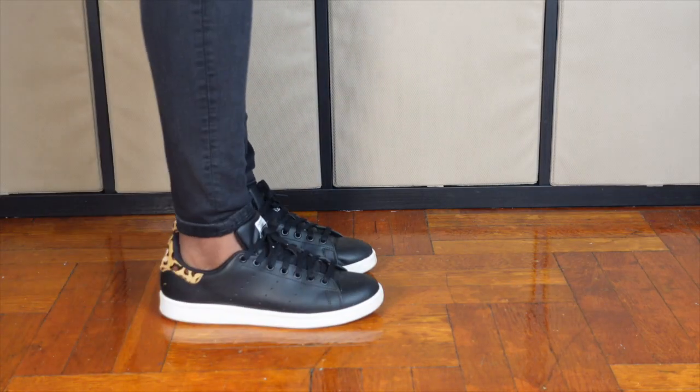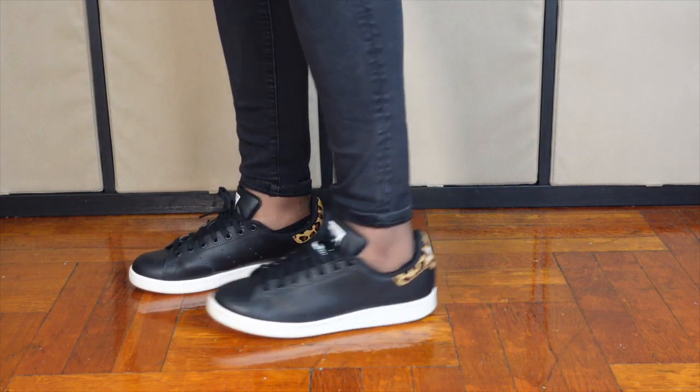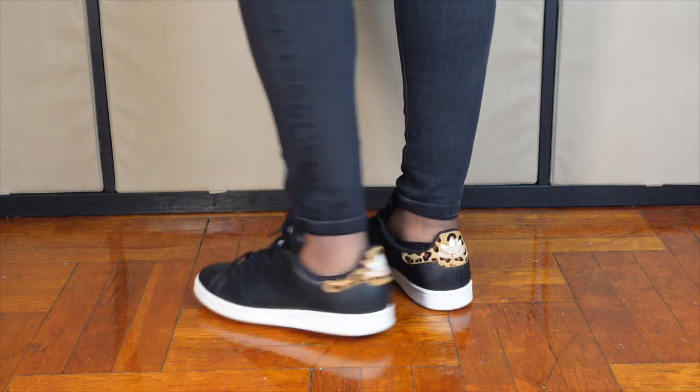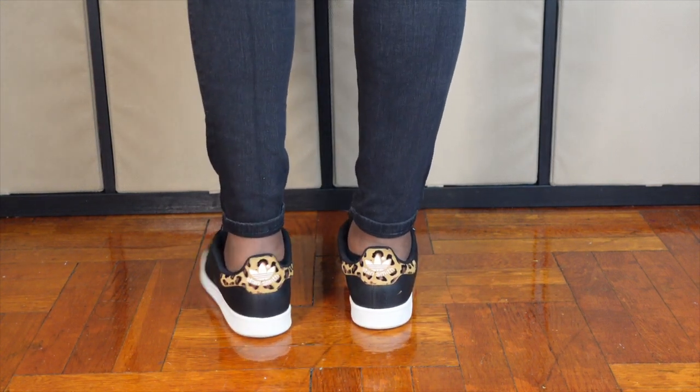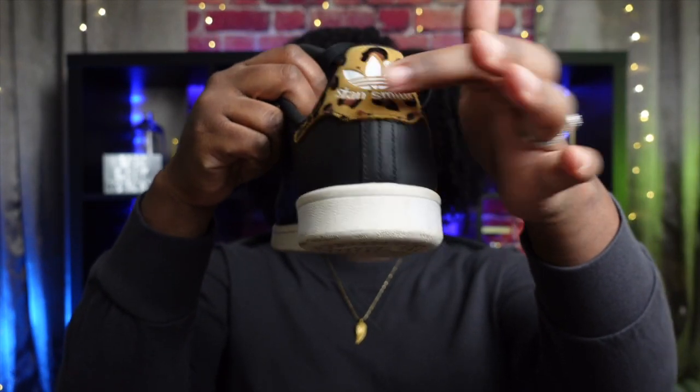Love this one. This Adidas was actually a gift from my brother. I was obsessed with leopard print. He grabbed this for me. I've had this for years. I haven't worn it that many times. I feel like I have to wear it with a specific type of outfit. It has always been difficult for me to style this shoe, but as you can see, it's all black, white bottom, and then it just has the leopard print on the back, and then it says Stan Smith. But I like it, I just haven't worn it that many times. But this was a good one. This was a gift from my brother.